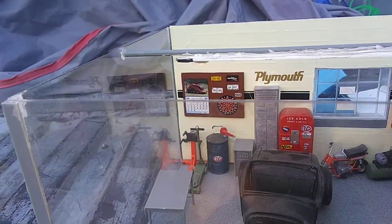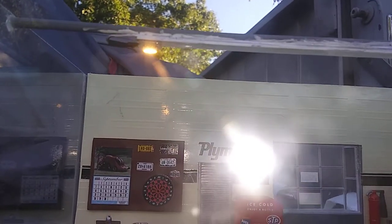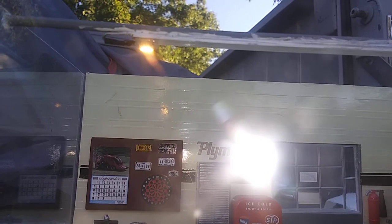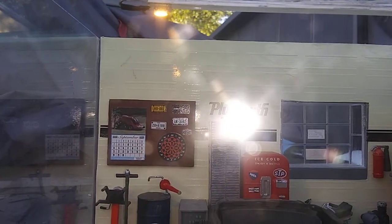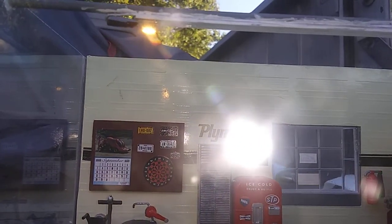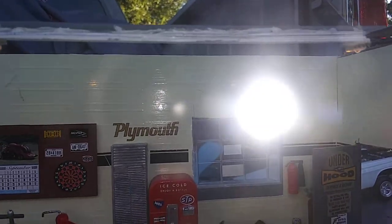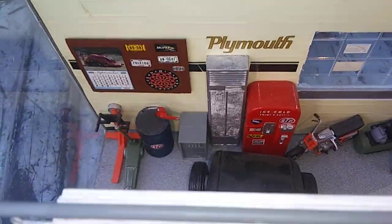I don't know if you can see it. See how the light comes on? I made the upper part look like it was an actual LED or ballast resistor, one of them long white rectangular shop lights that hangs down from the ceiling. Let's do number 3 here. Okay, so now we have lighting in there.